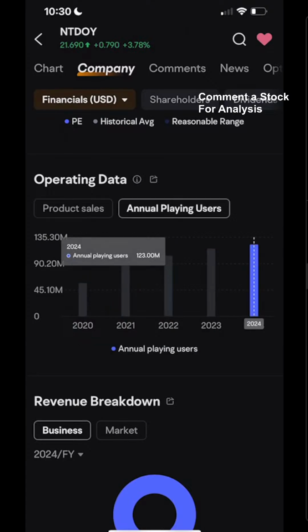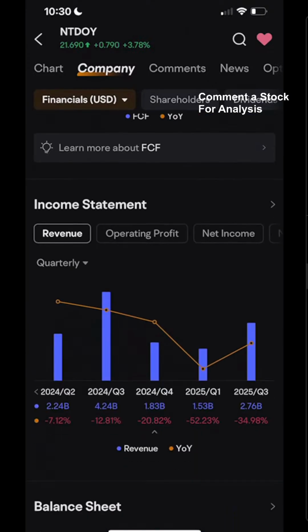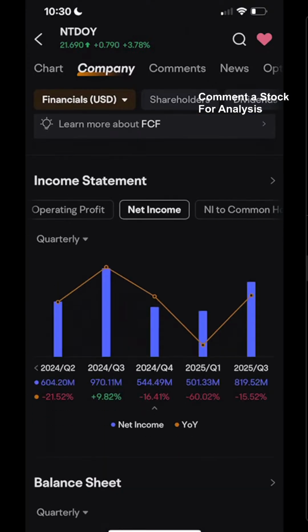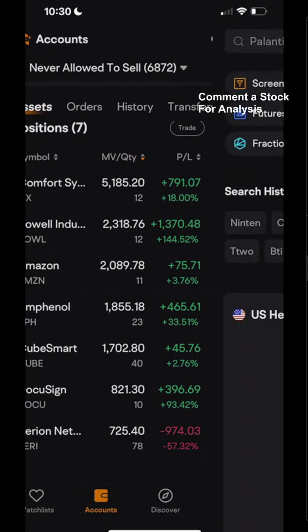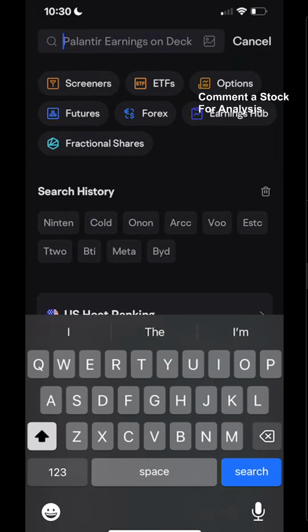You can kind of see their annual playing users right here. The net income's incredible. They're making net income every quarter. So when they release the Switch 2 and all the new games, it's supposed to be a huge revenue driver for Nintendo, and the stock's kind of pre-running that. It's at an all-time high. They're a Japanese company, but yeah, they license out the Mario brand and stuff.